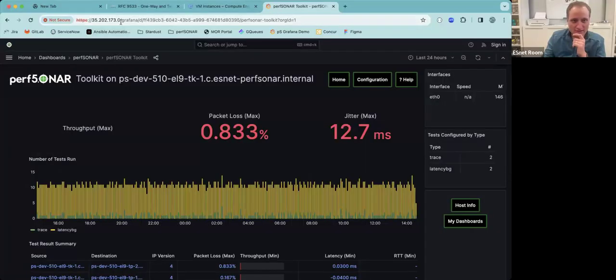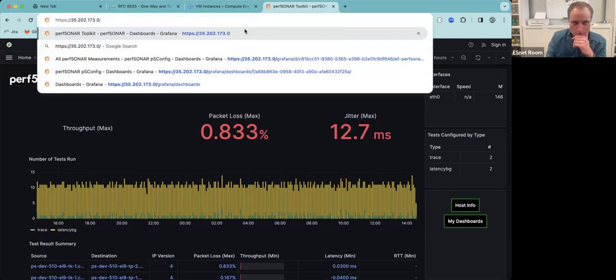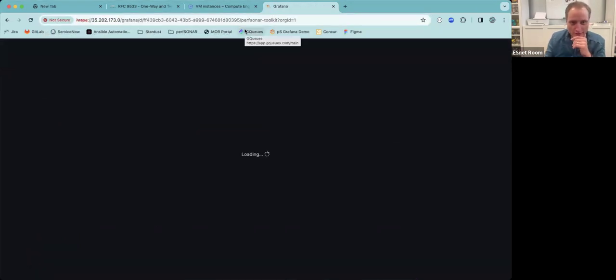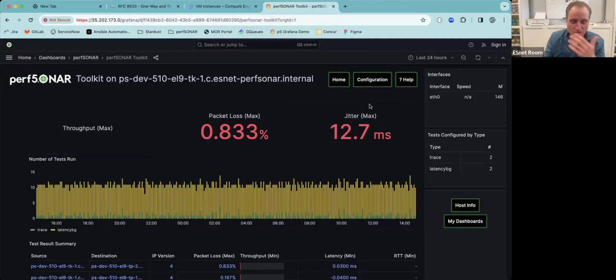So this is a little test instance I have running. If you just go to the main address, normally you'd get that old /toolkit page. You'll get this page now, and it forwards you here. And so this is all Grafana now. We showed a lot of this at September TechX, that was back in September. We've made a few edits to it since then.